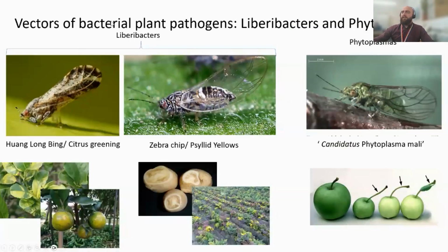We're interested in psyllids because they're vectors of plant pathogens as well, mainly Liberibacters and phytoplasmas. There are others. Huanglongbing, or citrus greening, has a huge effect on the citrus industry. The ones we're going to focus on more today are zebra chip and psyllid yellows, which affect potatoes, other solanaceous crops, carrot, and other apiaceous crops as well. We'll go into that in more detail. They're also responsible for transmitting phytoplasmas, such as Phytoplasma mali, which causes apple proliferation. All of these diseases have a huge impact on the economy and agriculture.